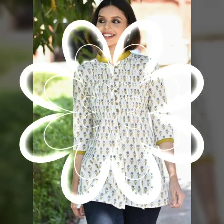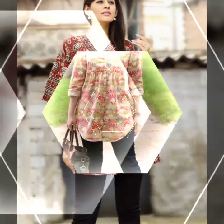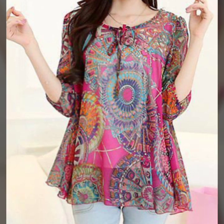Today we're diving into the world of carefree fashion with our Boho Place Printed Tunic Tops Lookbook. Get ready for my favorite elastic prints, free spirit vibes and effortless styles. Let's jump in.